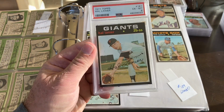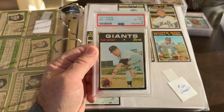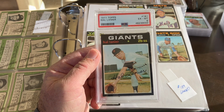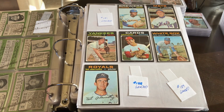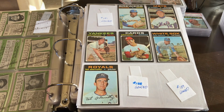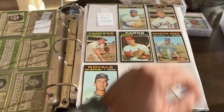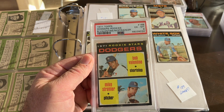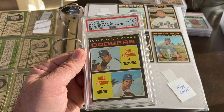All right. A little bit of background on my life here. 181, Hal Lanier, and it is a 6. Mr. Downing. Oh, I didn't know he played with Aaron. Well, he gave up Aaron's record-breaking home run. There's Gil Hodges as a manager. 188, Bobby Valentine, rookie.